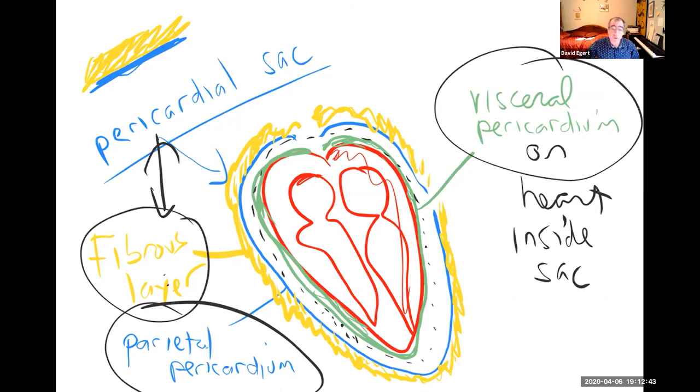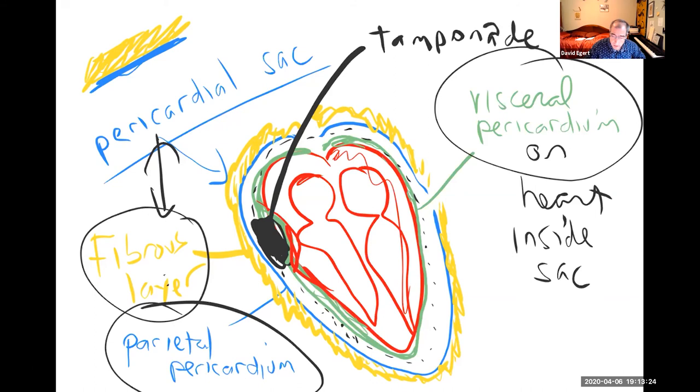If you get fluid buildup, normally, like I said, there's not really much space at all. It's just this thin layer of slippery stuff. There is a medical condition where you get fluid buildup inside here, which obviously is going to be bad because it's going to compress against the heart and make it harder for the heart to fill properly. That condition is called cardiac tamponade. So cardiac tamponade is when fluid gets in between those layers and compresses the heart and makes it harder for it to fill properly.